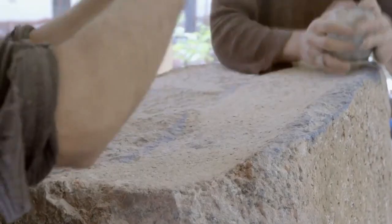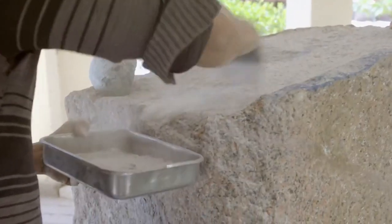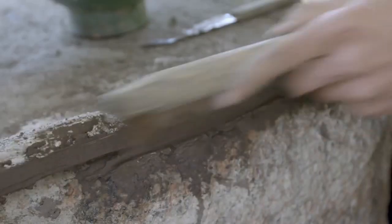For 3 days, Nathan, Islam, and 2 workers will level 2 sides of the block, removing between 1.5 and 2 inches of their surfaces with dolerite balls. Then they will start sawing on 2 sides to prepare the cutting of a perfect edge.